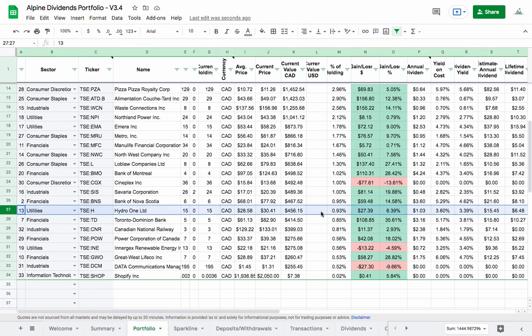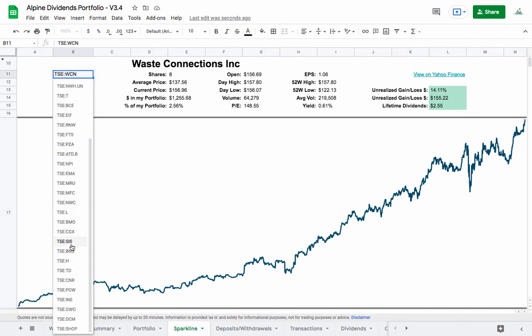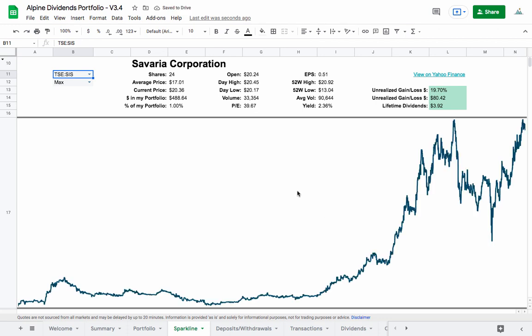So one would be Hydro One, making up less than 1% of my account. And the other one being Savaria, which is right here, making up pretty much exactly 1%. So if we check out their spark lines, let's just drop in here at the all-time. So Savaria, these guys make wheelchair lifts and mobility devices. They're actually pretty close to their all-time high, but they've been there before.